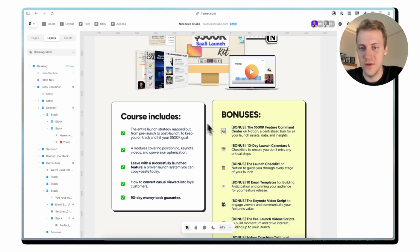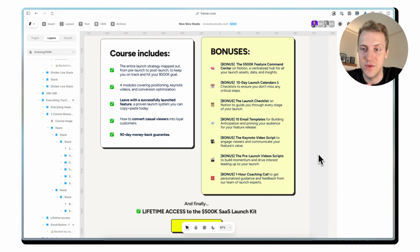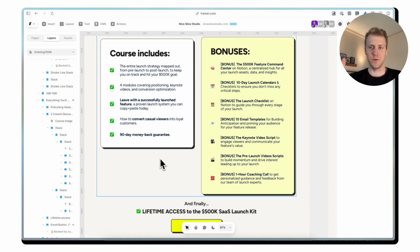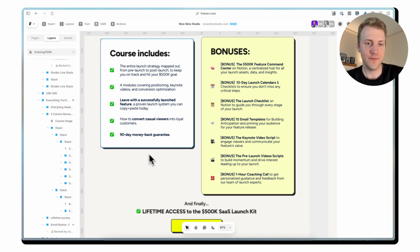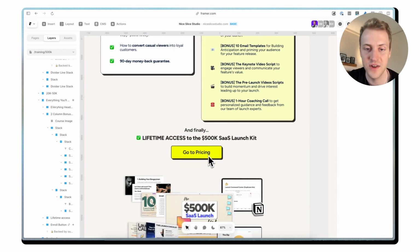So what the course includes, bonuses. I've changed the colors of this just to add a little bit of visual distinction. Again, space it out, make it readable: emoji bullets, bullet points, bold letters. I should be able to quickly read this and scan and understand what I'm reading. Lead with a successfully launched feature. Convert casual viewers. 90-day money-back guarantee. And then finally, I'm pulling out one of the bigger things for this kit: lifetime access to the 500K SaaS launch kit.